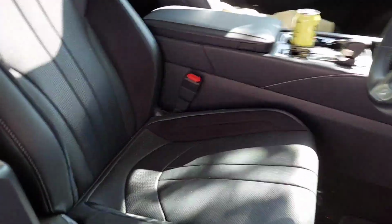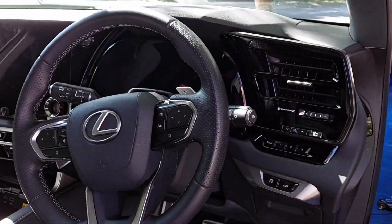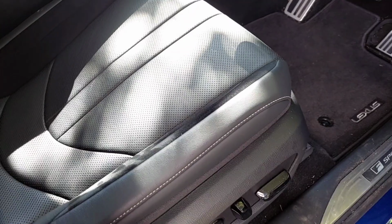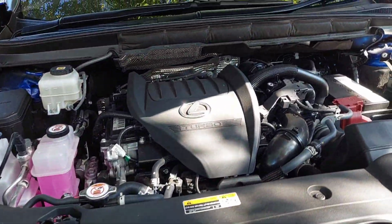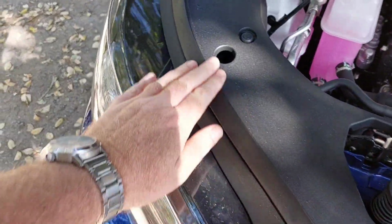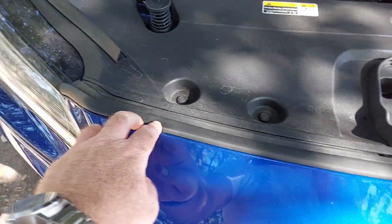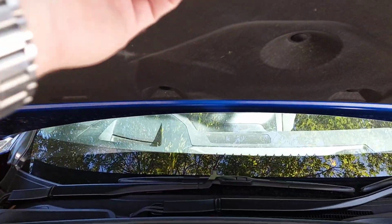So the interior, these seats are just so much better. In general, the space in here is much better than the last generation, but the real big difference is under the bonnet. Okay, oh, look. Again, this is the quality you pay for in Lexus. A few extra bits and pieces, nice soft touch seals here. Keep the noise down, nice thick bonnet sound insulation.